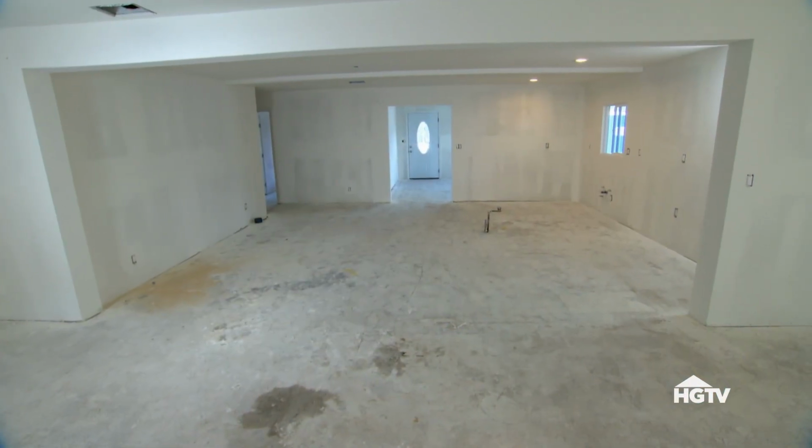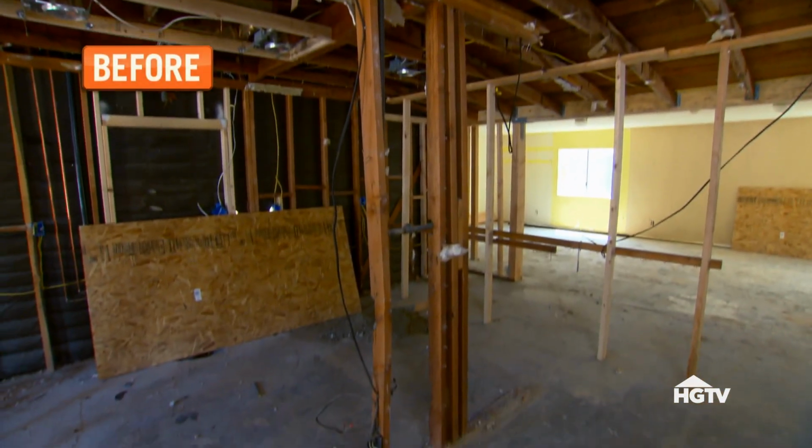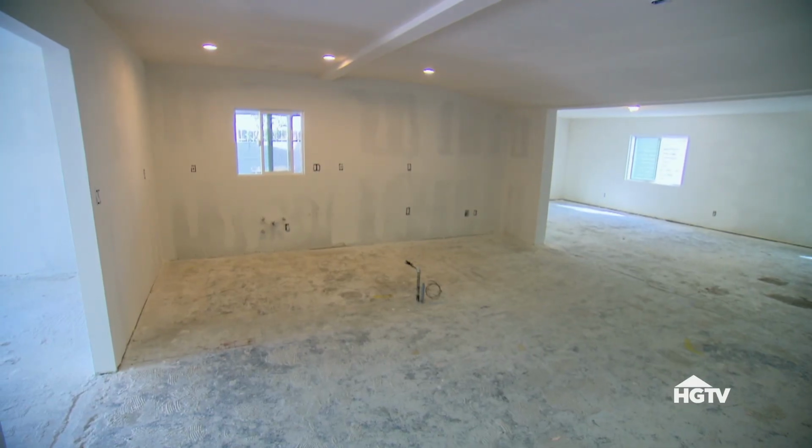The walls are down, looking good. Looks so good, right? Well, it costs a lot of money, but now that I walk in, it looks a lot better. Yeah, it was definitely worth it to take that weird wall down and really open it up. And look, now we have a great room.